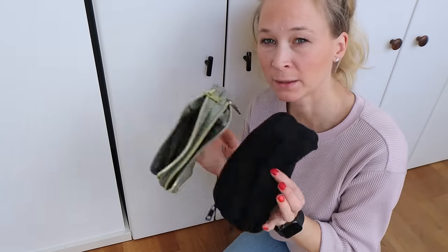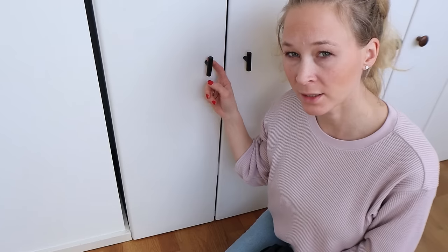So these bags, they belong up here in this closet, and let's have a look if there is anything we can declutter out of here.